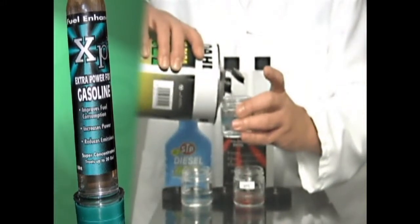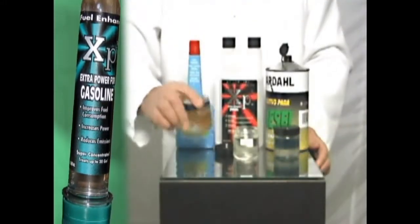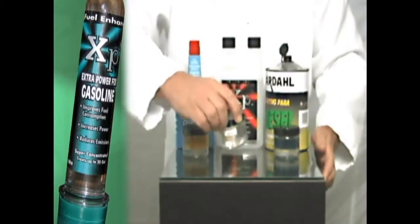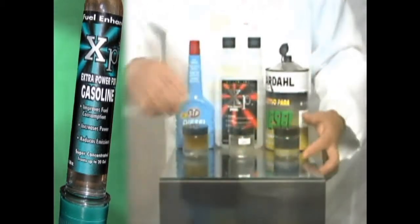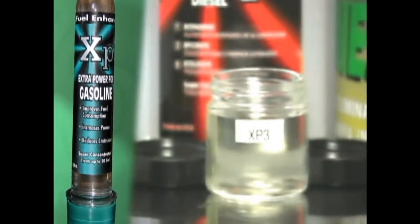In this test, we will use XP3 and 2 well-known products. After shaking them, we notice immediately that the additives on the left and on the right show a water separation, whereas XP3 dispersed the water entirely.